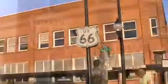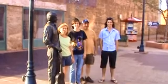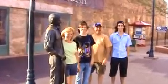All right, going to the wall at Winslow, Arizona. Standing on a corner in Winslow, Arizona. And boy, are we a fine sight to see.